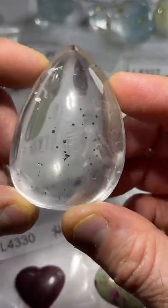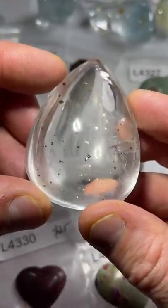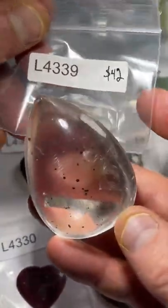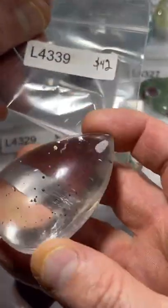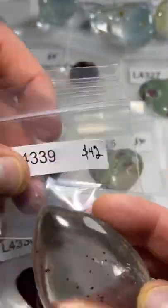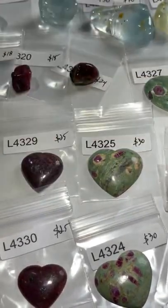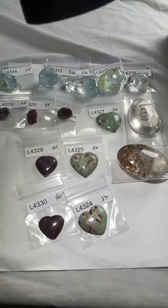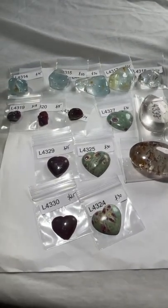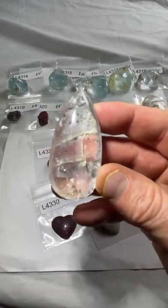4332 and go. Here's another giant one. Look at this, nice and clear cabochon with all these little pyrites, and there's pyrite here and pyrite there. There's pyrite everywhere. Okay, this is $42 at 4339. This is a big cabochon. You can put this one in your slingshot and take out Goliath if you need. It is one of those home protection stones.